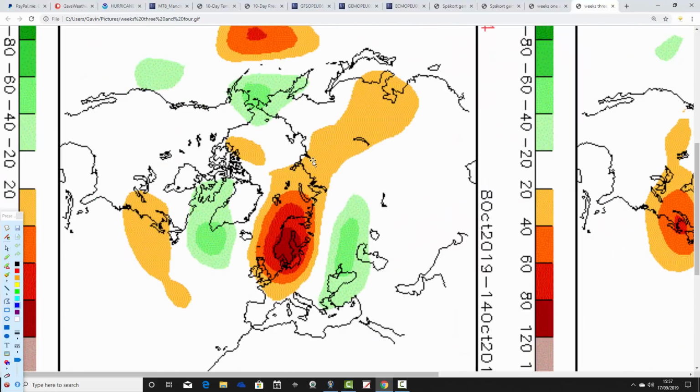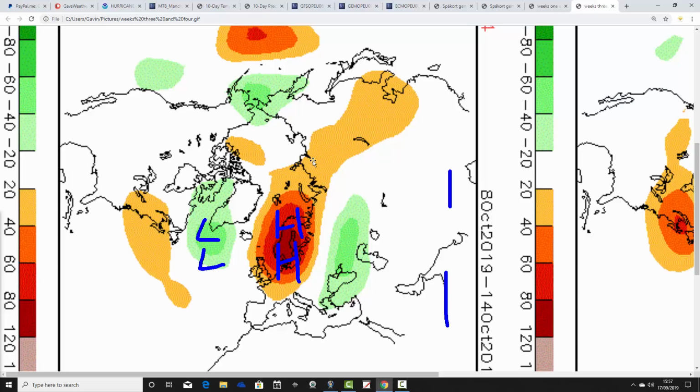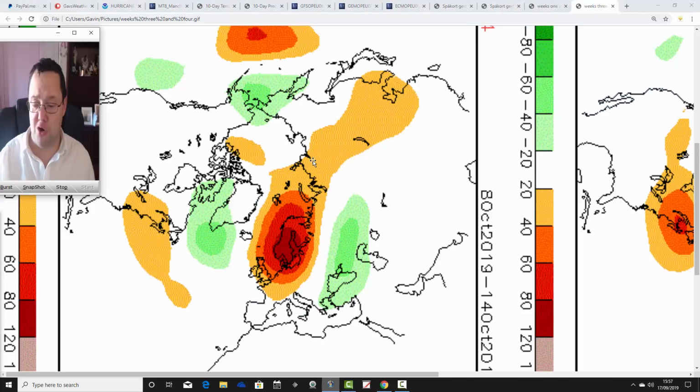And then we go through to week 4, which is the 8th to the 14th of October, above average heights again, this time centred over Scandinavia, though, in a big area of high pressure over Scandinavia. Below average heights in the middle of the Atlantic. The flow and the jet could be doing something a bit like that, so that actually might be pulling up some quite warm air from a southerly to southeasterly direction. Maybe hints of a bit of an Indian summer there as we're heading into the second week of October.